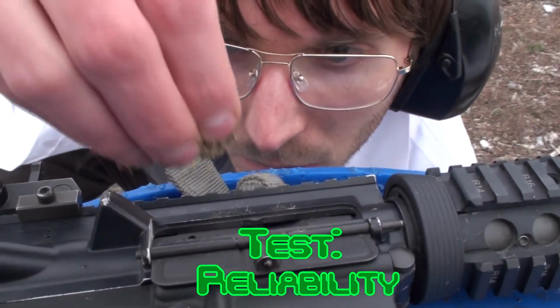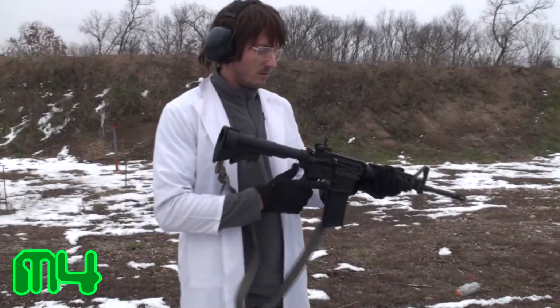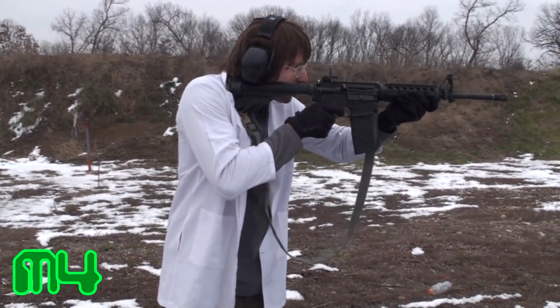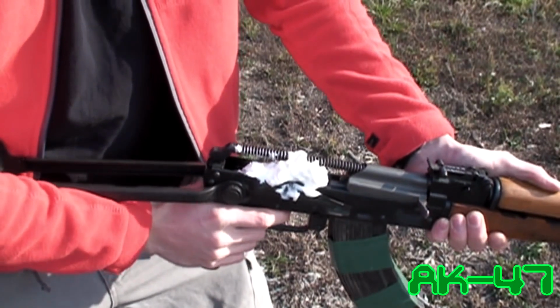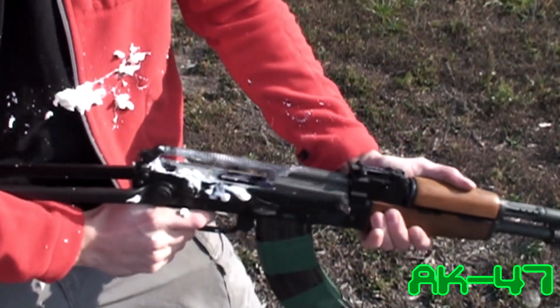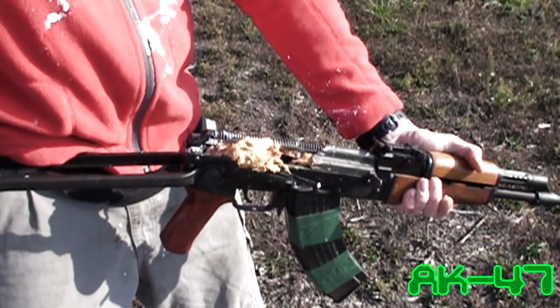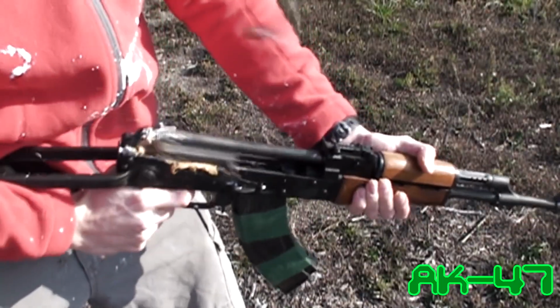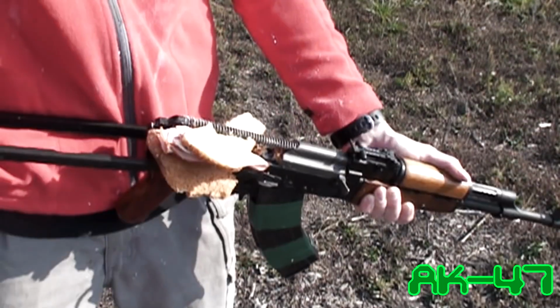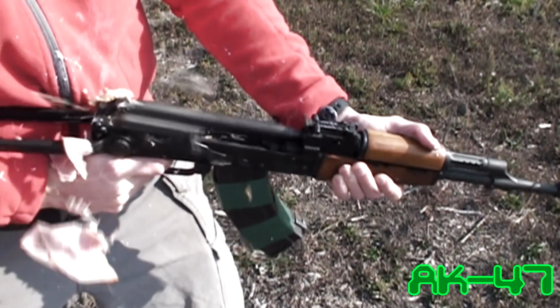Operation under adverse conditions. Oh, fuck that! Fuck you! A ladle full of cottage cheese absolutely will not stop an AK-47. Neither will a cup of peanut butter. Dang it! I dropped my ham sandwich in my AK again. No matter. An AK will not be stopped by a ham sandwich.